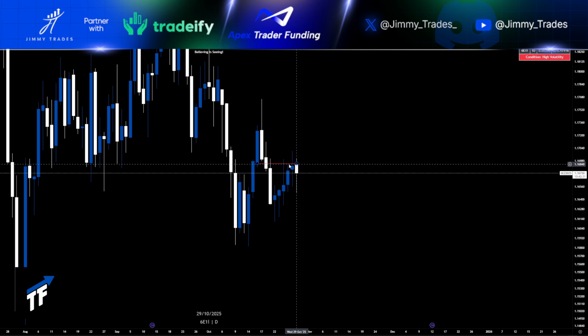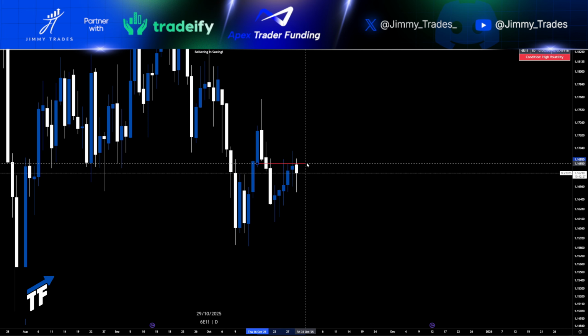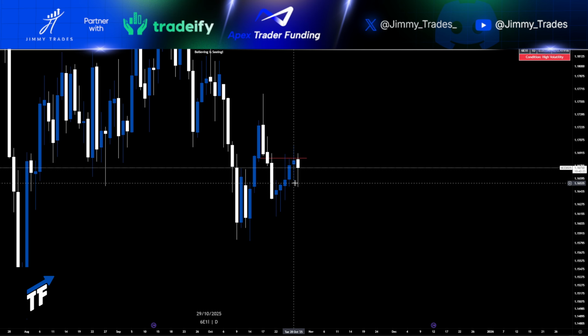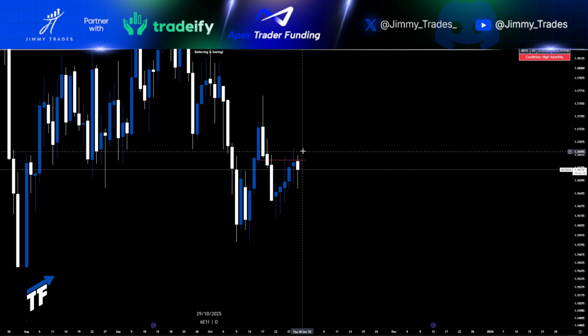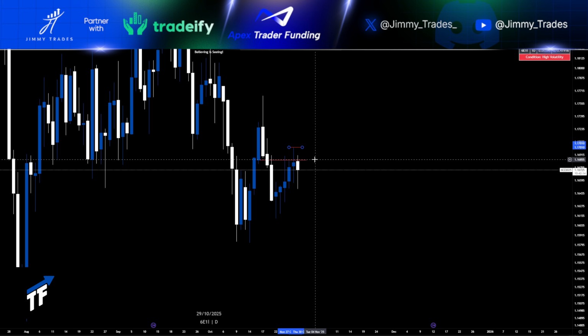Euro, we've had a reaction off this level that we marked out yesterday. We can see that clearly there. Although we have swept previous day low and we're coming back up into the range. So we could see price move higher here. I'd be looking for previous day high now.